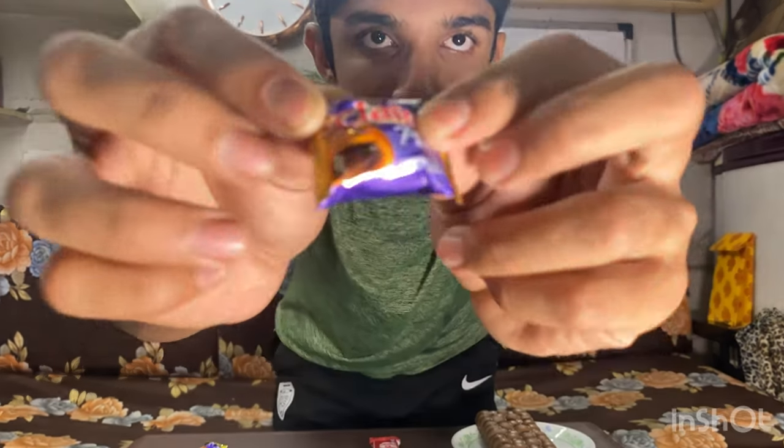There are chocolates inside of them. You can see in this wrapper also, there's chocolate inside, and they taste like chocolate. Funny. It's hard to chew. It's very hard to chew, man. Come on, man. So guys, I've already eaten almost all of it, and it tastes good. Like 1 rupee is worth it.